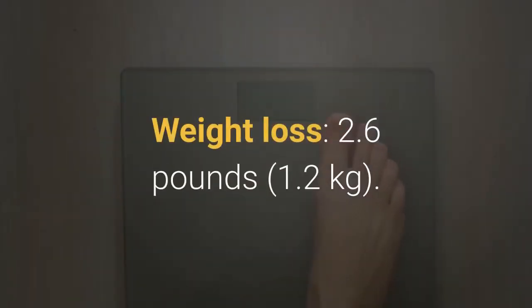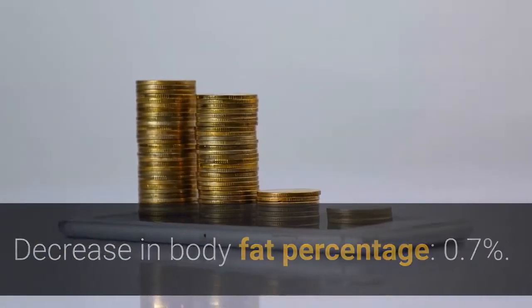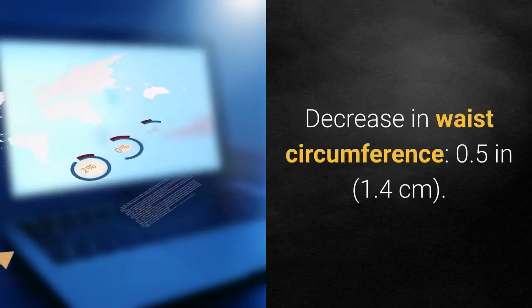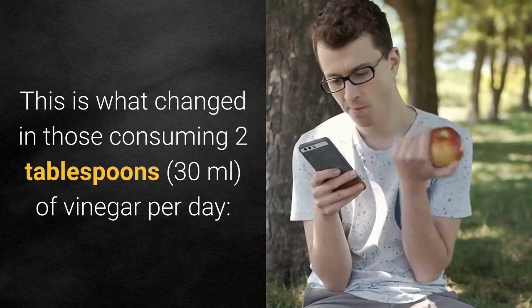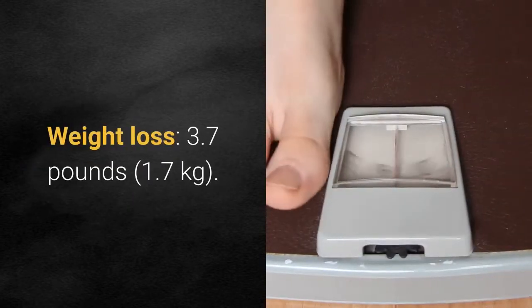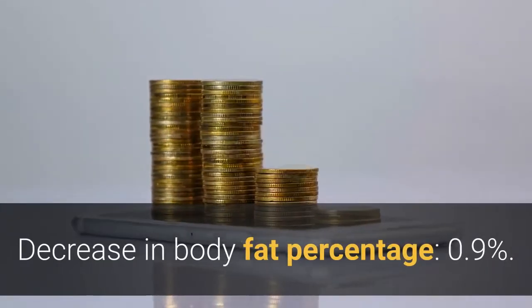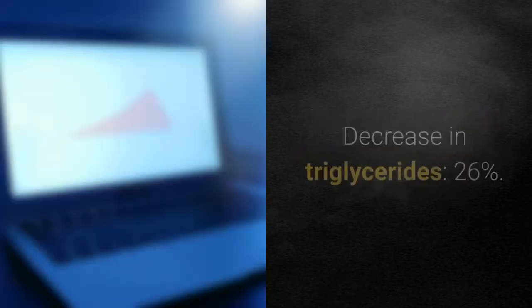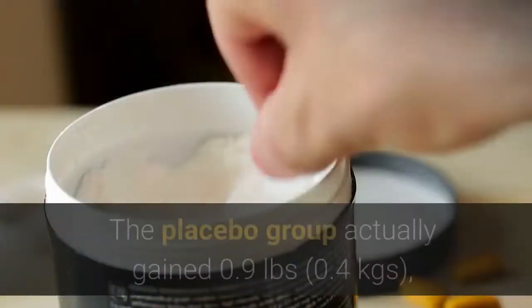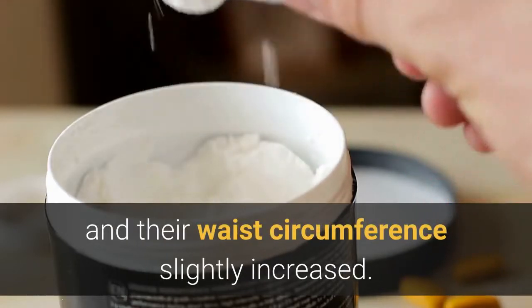Weight loss, 2.6 pounds, 1.2 kilograms. Decrease in body fat percentage, 0.7%. Decrease in waist circumference, 0.5 inches, 1.4 centimeters. Decrease in triglycerides, 26%. This is what changed in those consuming 2 tablespoons, 30 milliliters, of vinegar per day. Weight loss, 3.7 pounds, 1.7 kilograms. Decrease in body fat percentage, 0.9%. Decrease in waist circumference, 0.75 inches, 1.9 centimeters. Decrease in triglycerides, 26%. The placebo group actually gained 0.9 pounds, 0.4 kilograms, and their waist circumference slightly increased.